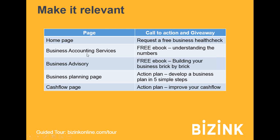So on the home page, I said, we're keeping it simple: request a free business health check, or contact us today. Under business accounting services, we created a free ebook, Understanding Your Numbers. Now, creating an ebook might sound extremely complicated, but when you've got access to tools and resources, it's not.